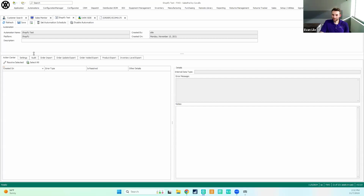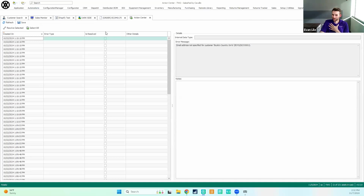So this Action Center is available right here within the actual Shopify integration, as well as if I flip over to my automations tab, there's a dedicated Action Center window where I can see, maybe for other automations, I have a number of different errors. But that Action Center is going to give us visibility into errors and allow for any of that error handling to make sure that things are flowing smoothly.